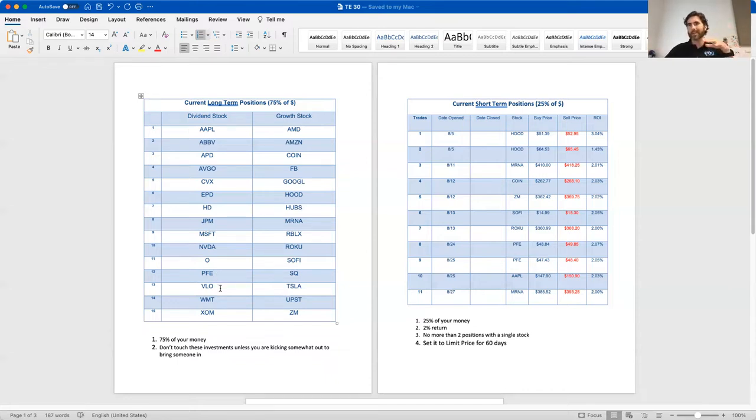Valero, I'm a Texas boy. That's my gas. I love their dividends. My kids actually invest along with me. Each one of my kids has their own brokerage account, and they make their own investments. They all have Valero, and so when we get gas, we always go to Valero.